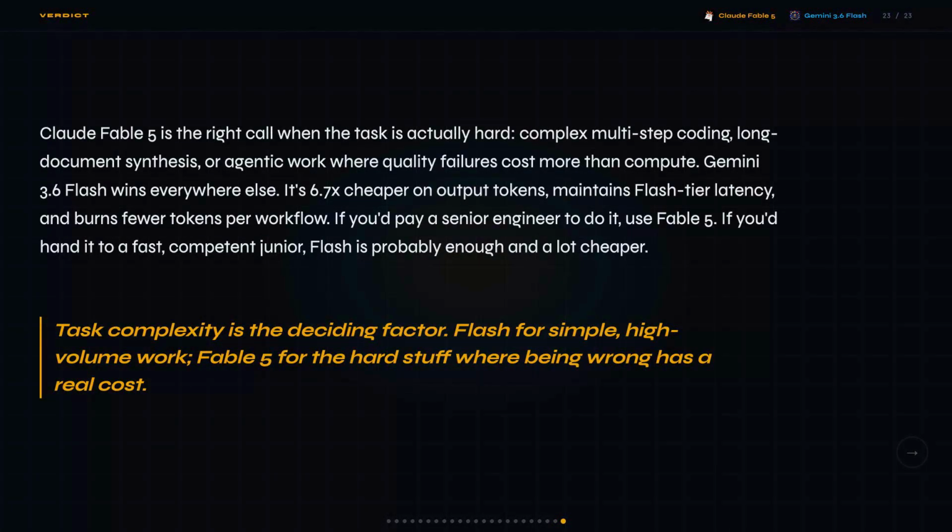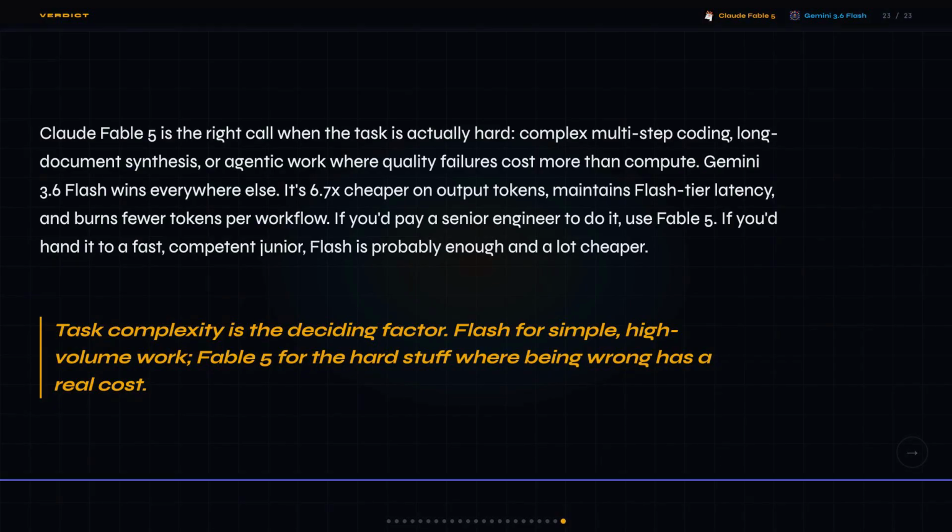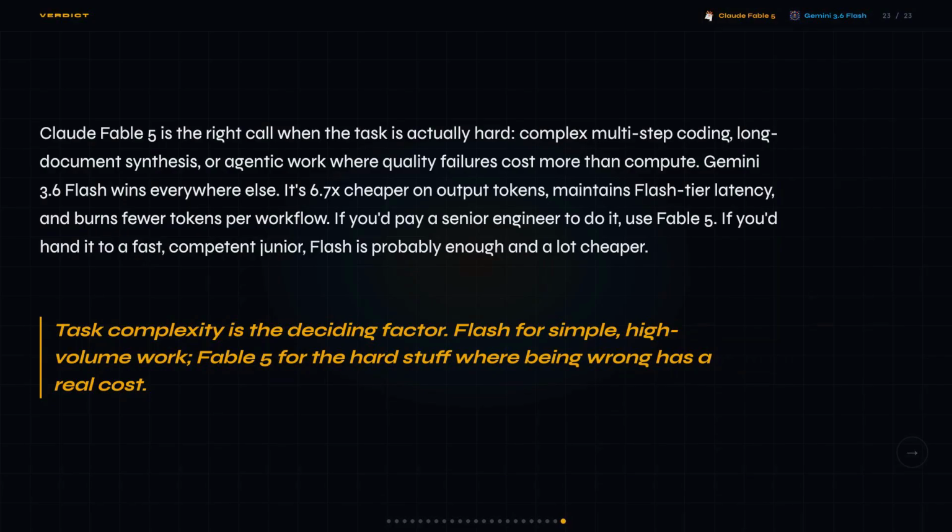Honestly, I went in thinking one model would pull ahead cleanly, and it ended up 2-2, so the decision rule is pretty straightforward. If the task is genuinely hard, complex coding, deep document synthesis, multi-step agentic work where a wrong answer costs real money, use Fable 5. If you need speed, volume, or budget control, and the task doesn't require that level of reasoning depth, Gemini 3.6 Flash is probably enough and a lot cheaper.